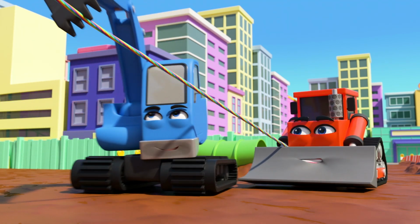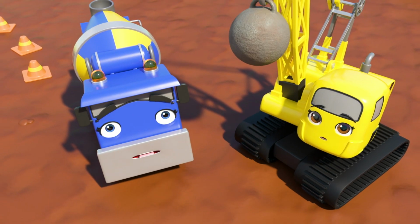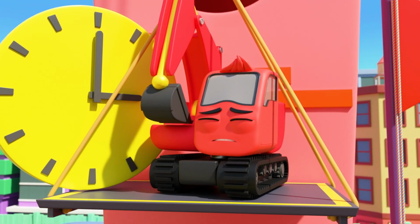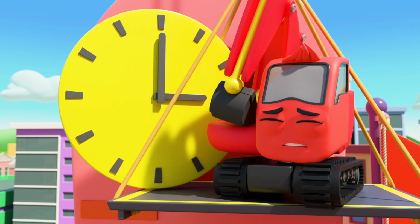Ready, everyone? Heave! Up and up we go. Don't look down, Digley. Almost there. Keep pulling. There.